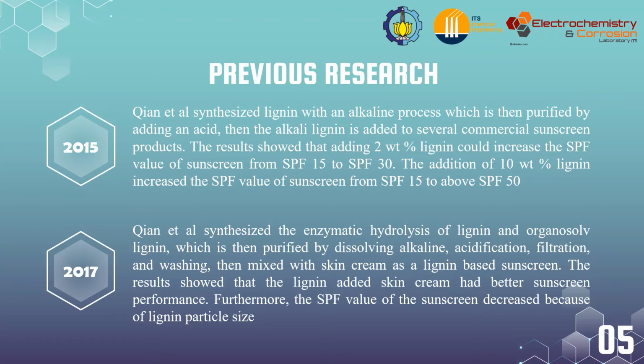In 2017, Qian et al. synthesized the enzymatic hydrolysis of lignin and organosolv lignin, which is then purified by dissolving alkaline, acidification, filtration, and washing, then mixed with skin cream as a lignin-based sunscreen. The results showed that the lignin-added skin cream had better sunscreen performance. Furthermore, the SPF value on the sunscreen decreased because of lignin particle size.